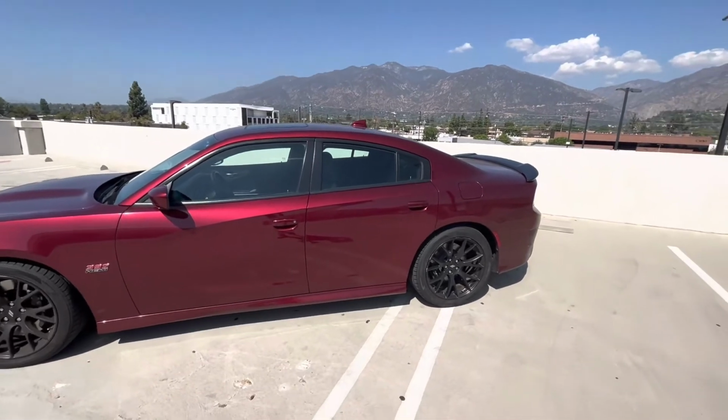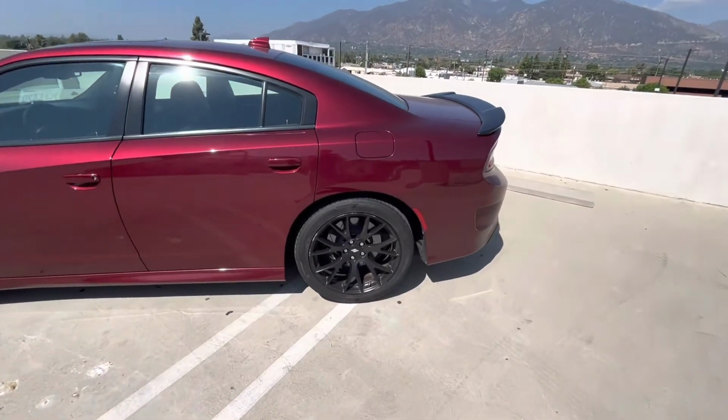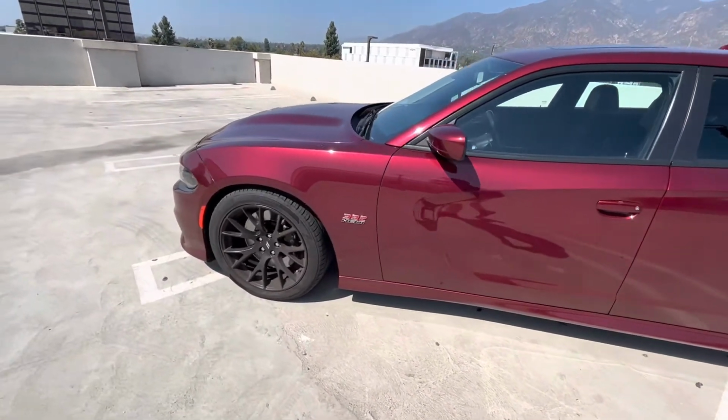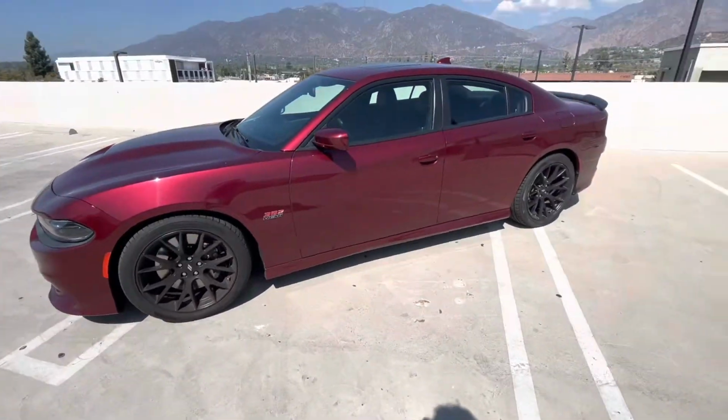Also, guys, older cars, this car isn't old, but cars that aren't brand new of the year will have cheaper insurance and registration because they're not brand new, which is kind of obvious, right?